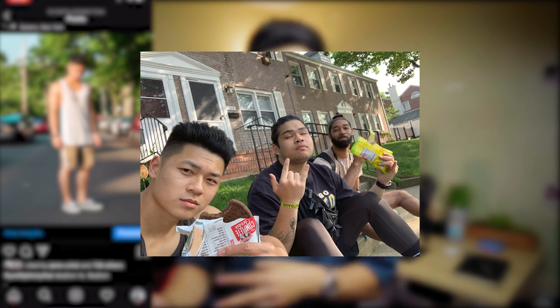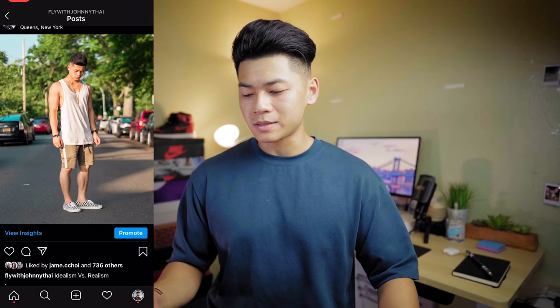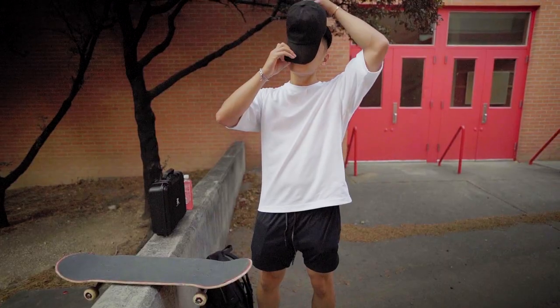Okay, so we're gonna recreate this outfit following the concept of wearing shorts, and the Vans make it a skater type of aesthetic. So we're gonna introduce a skater inspired outfit for our recreation.